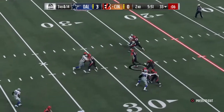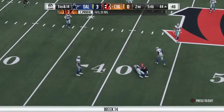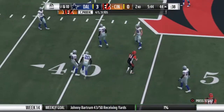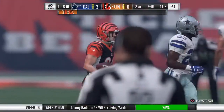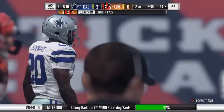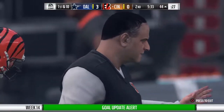Now on 3rd and long, they'll look to throw. He's got his man on the crossing route. And he's finally taken down, but not before getting across midfield and across the 45-yard line. And there they went, crossing route against the zone defense. What do you think of that?